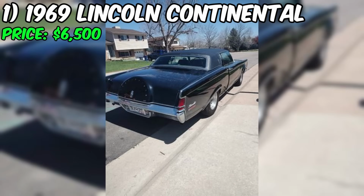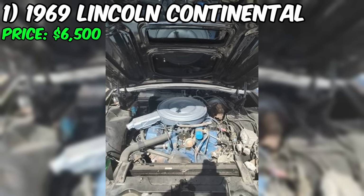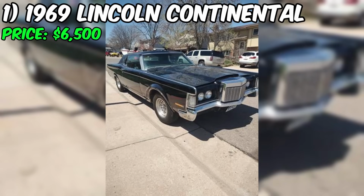So if you're looking for a project car with plenty of potential or just want to add a vintage ride to your collection, this 1969 Lincoln Continental could be the one for you. The price is right, and the opportunity is there for the taking.